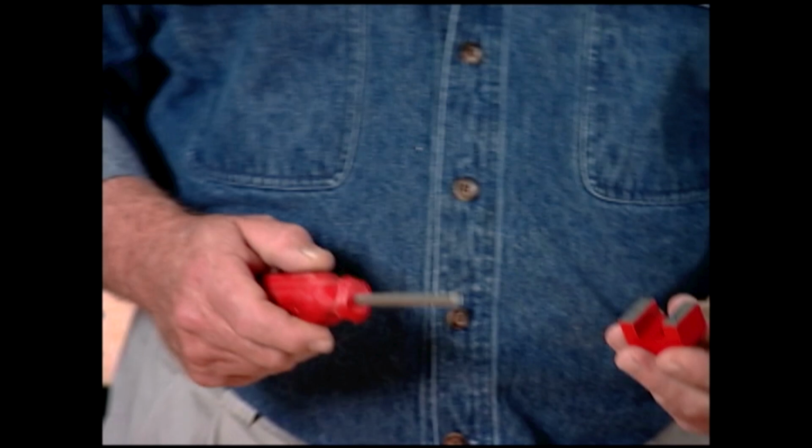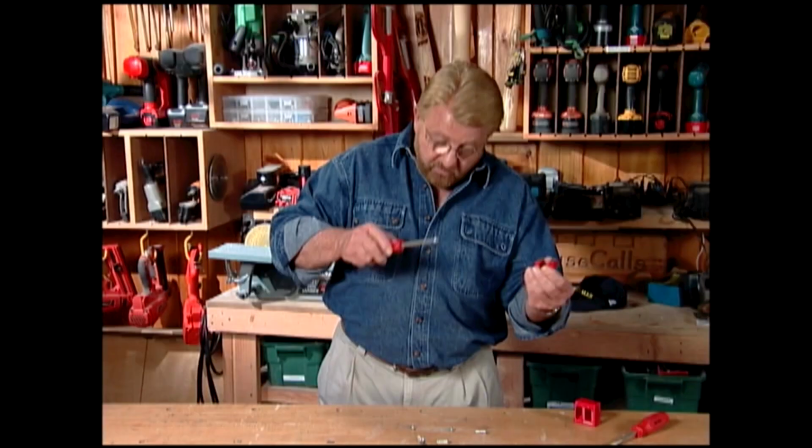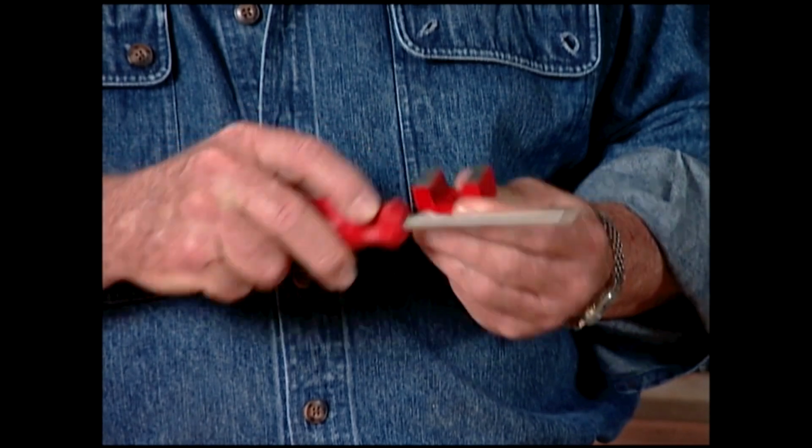To magnetize it, place the magnet on the base of the shaft and pull the screwdriver this way. See, now I can pick these up. To demagnetize it, reverse the process. Place the tip on the magnet and push it forward.